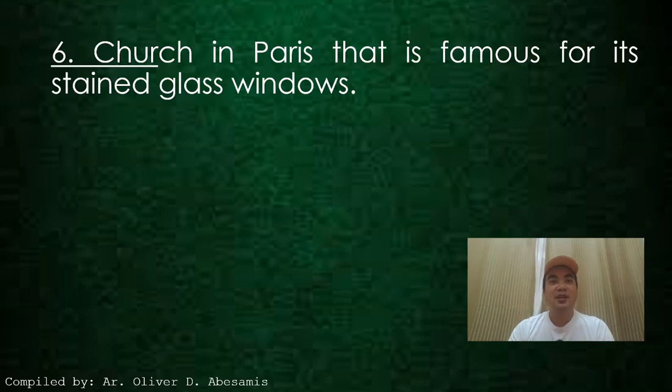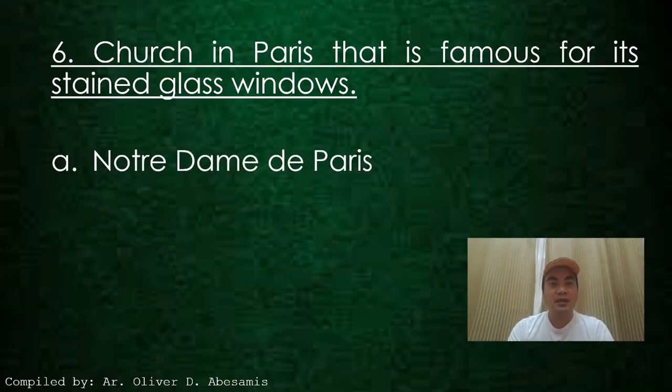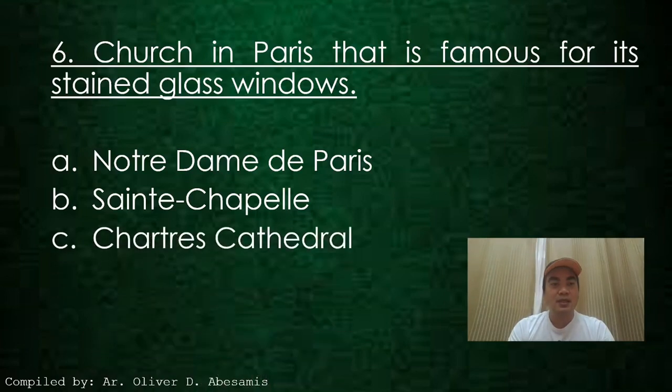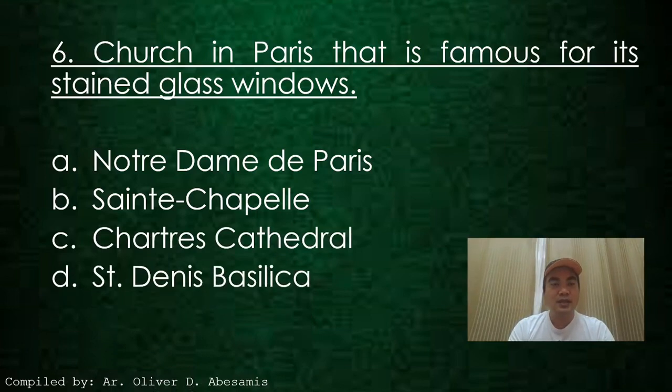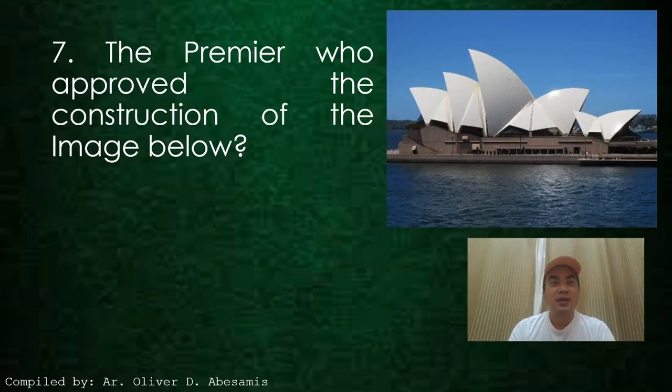Number 6. Church in Paris that is famous for its stained glass window. A. Notre Dame de Paris. B. Sainte-Chapelle. C. Chartres Cathedral. D. Saint Denis Basilica. Answer. B. Sainte-Chapelle.